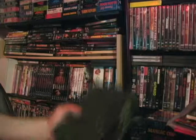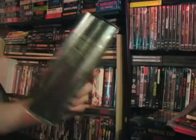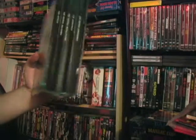Here we got a Matrix box set. I'm not a fan of the Matrix. I got this box set for free, so I just took it because it was free.